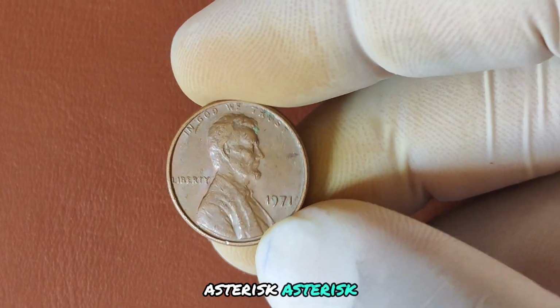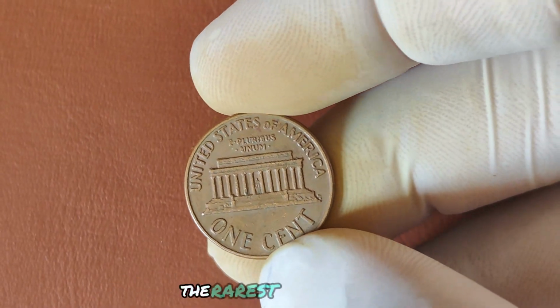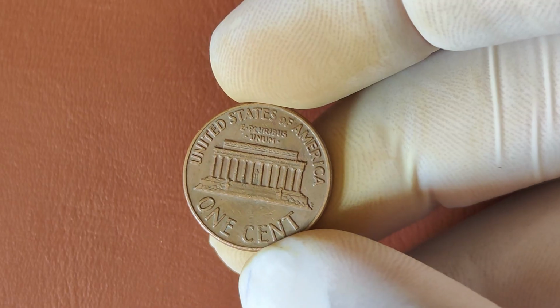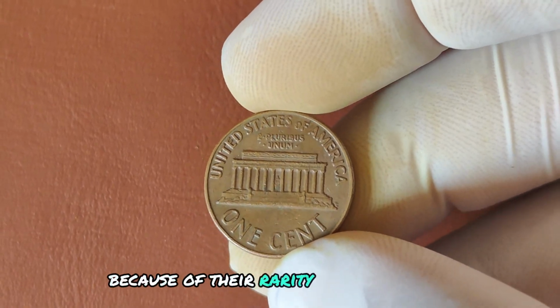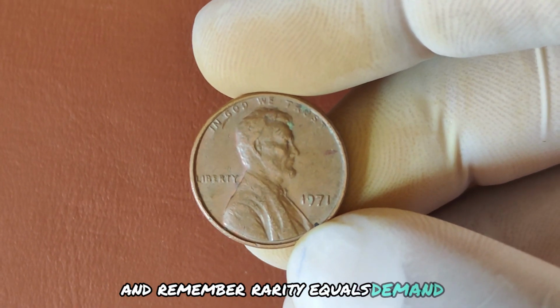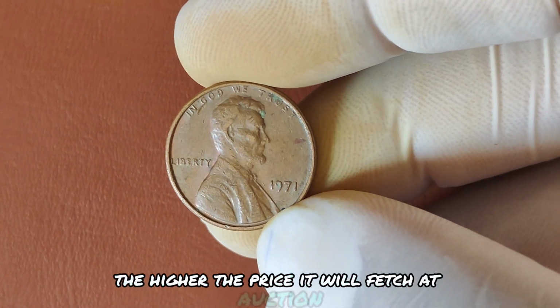So, what's the deal with these $1,000,000 pennies? The rarest 1971 pennies are those that have a combination of a mint error and an almost perfect grade. These coins are highly sought after by collectors because of their rarity and historical significance. And remember, rarity equals demand. The more unique your coin is, the higher the price it will fetch at auction.